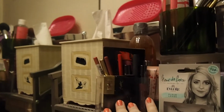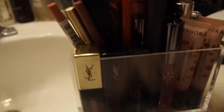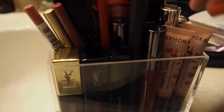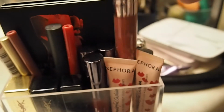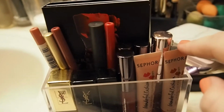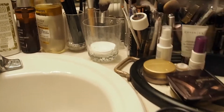These are my favorite lip products that I tend to wear the most. I've got my two YSLs, my Butter London Moisture Matte Lippy, three of my Fleur de Force lip colors, the ones that I wear the most, and my 100% Pure. So I'd say the ones I use the most are these. And then my few lip liners that I never use, but I keep them up there so they're organized.